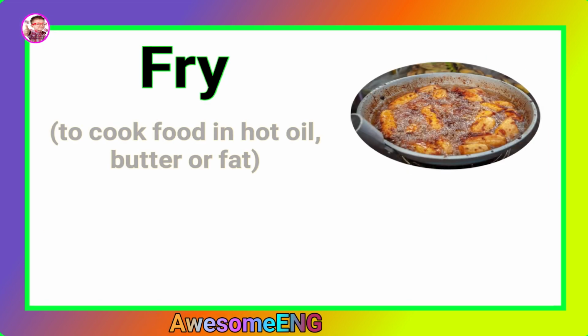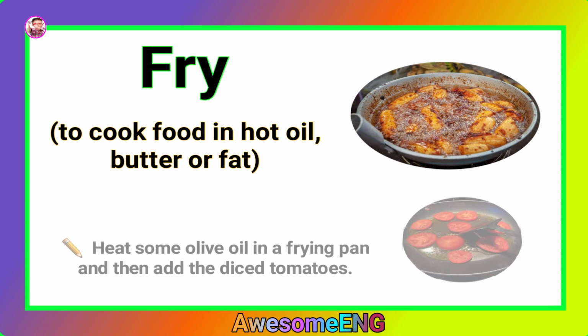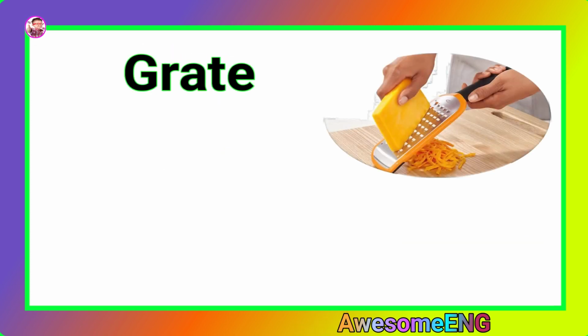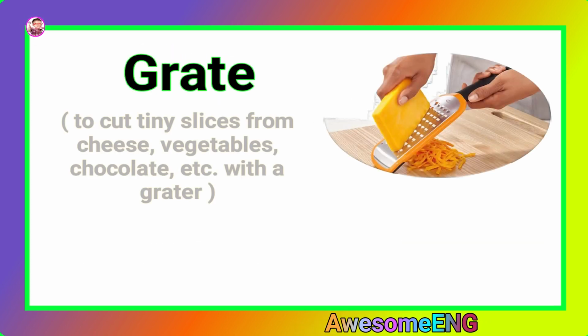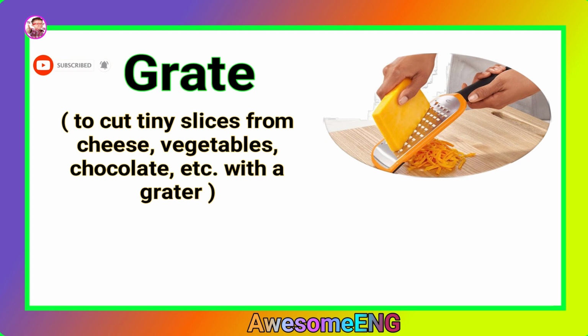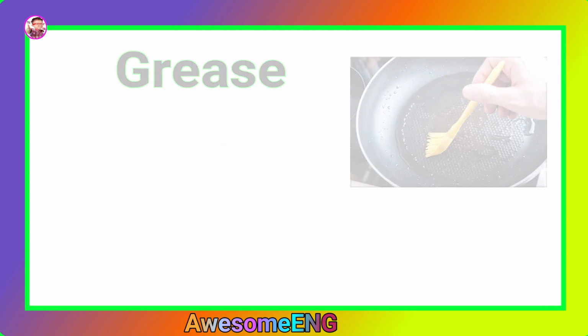Fry. Fry means to cook food in hot oil, butter, or fat. Heat some olive oil in a frying pan and then add the diced tomatoes. Grate. Grate means to cut tiny slices from cheese, vegetables, chocolate, etc. with a grater. Grate half a cup of cheese and sprinkle it on top.